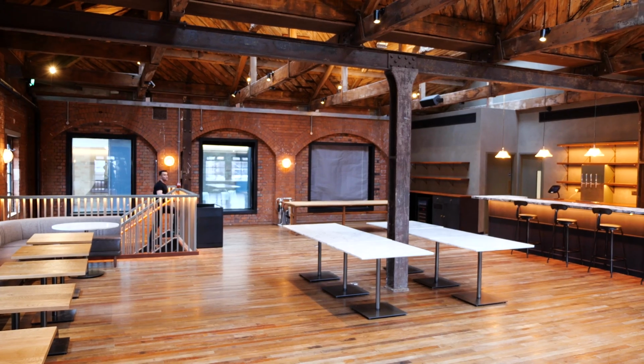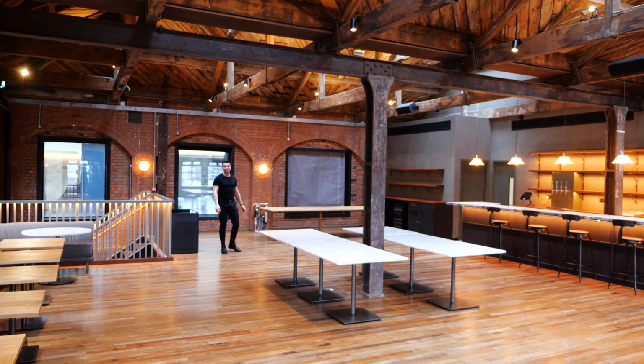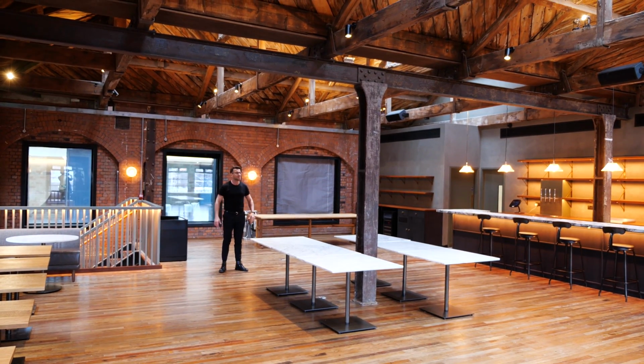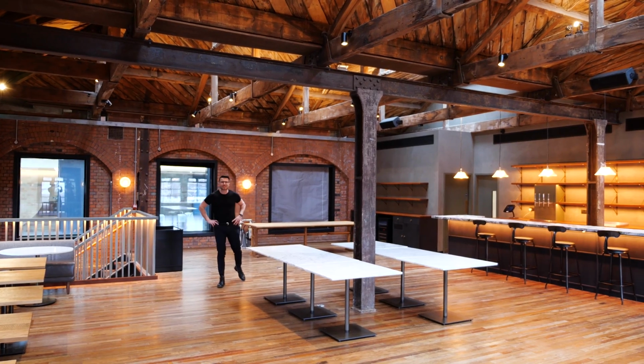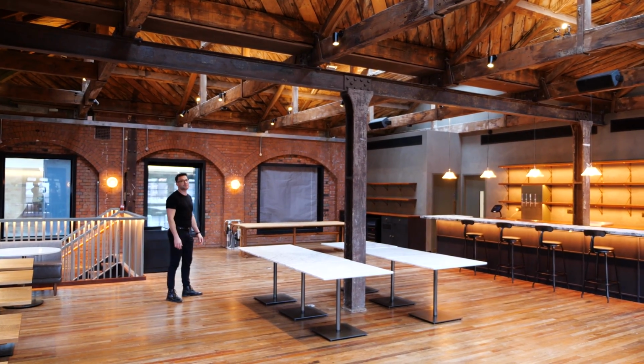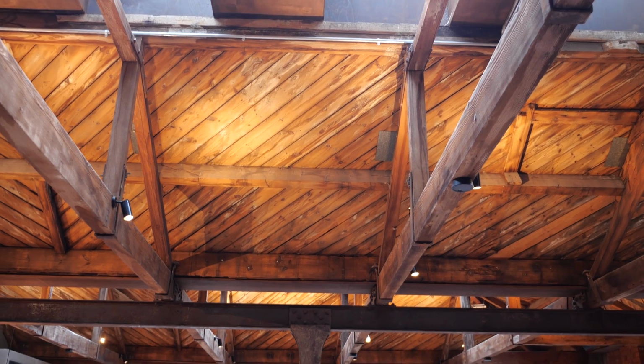So this is the original first floor of the building that would have been used to house those giant batteries that stored the electricity that was generated from downstairs in the engine room. In the late 90s, this was actually used as a carpentry workshop. And one of the things to say about this space, first of all, is it's flooded with natural light. I mean, what a beautiful space to work in.